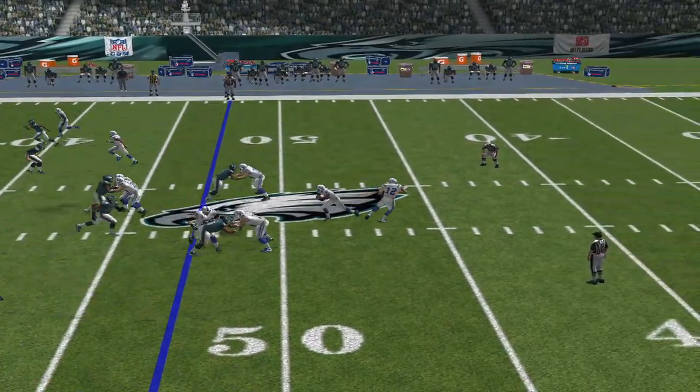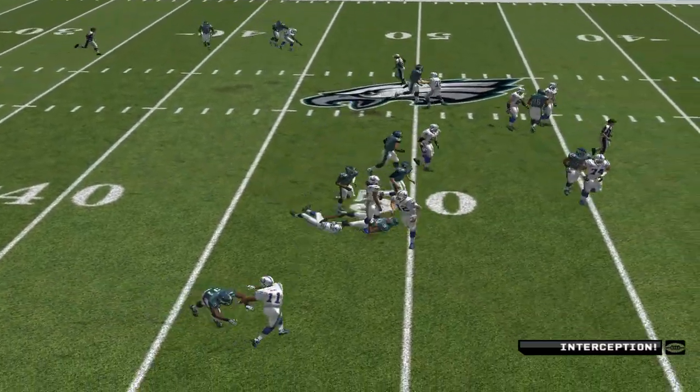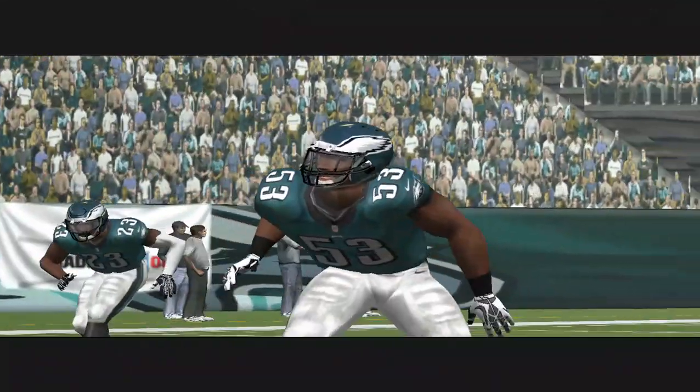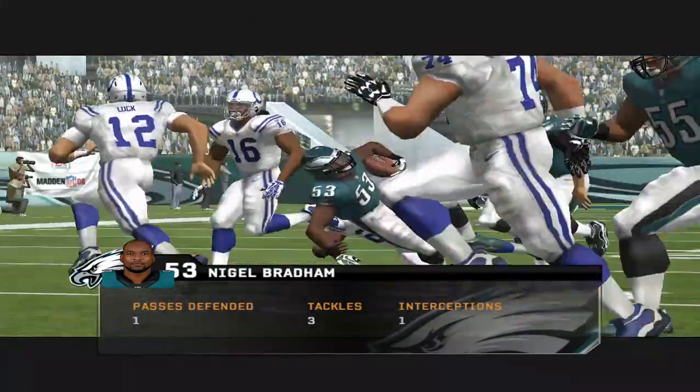The Eagles come out in a nickel package. They'll go with a play fake, and it's intercepted. Number 12 has that one picked off. The ball and the defender and the receiver all got there at the same time.